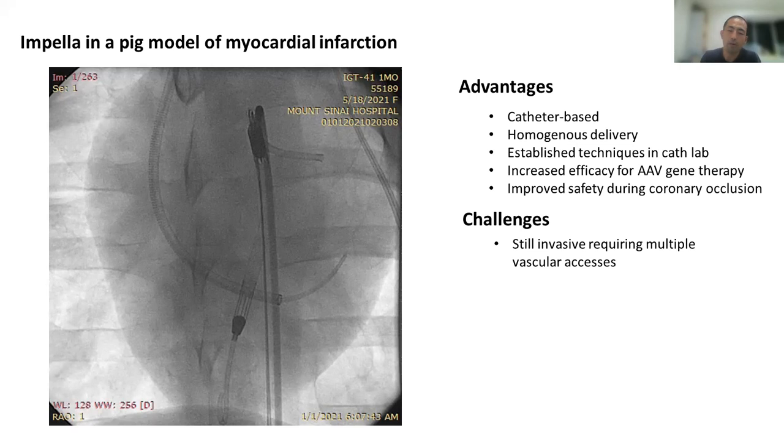And our preliminary data looks really promising, and the vector uptake is increased and gene expression was also increased up to 500-fold. So this is catheter-based. All the modalities are available in the cardiac catheter, and with a cardiac assist device in place, it improves safety during these interventions. But these catheters are still thick. Impella is 14 French right now, and this catheter was 7 French, and it requires a lot of sticks into the peripheral vessels. So I think there is still room for new devices to replace or to improve these pretty thick catheters and make them smaller, make them less invasive to further improve safety.